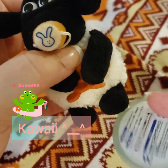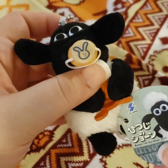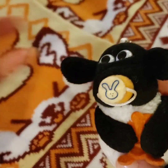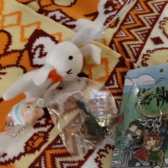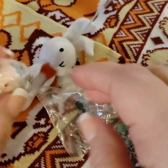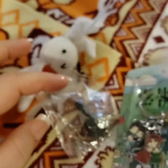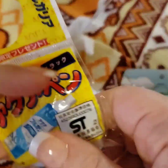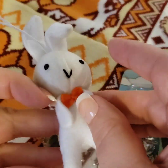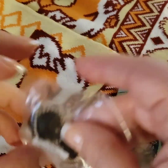And I have Timmy from Shaun the Sheep. He's the little baby. I love his little pacifier. I got a whole bunch of these Shaun the Sheeps. I got them all for my sister because she loves sheep. My other anime ones. I've got this cat. I've got the pig from Monster Hunter. Poogie, is that how you say it? A milk bottle I got for free. A bunny. I have no idea what he's from. Someone got him for me.